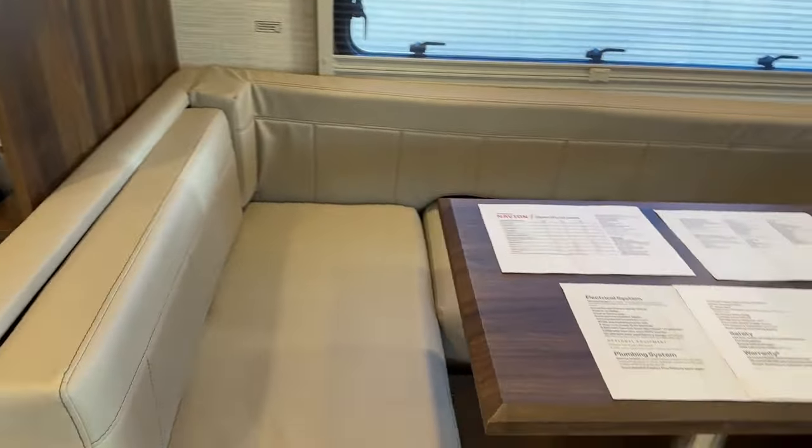Okay, so back to this. One of the things that's so nice about this is I'm actually able to control all of my controls for my center system here on my steering wheel.